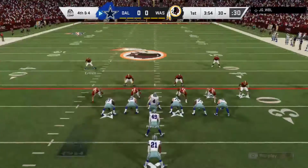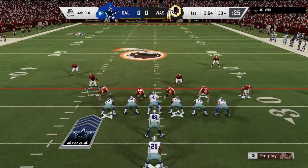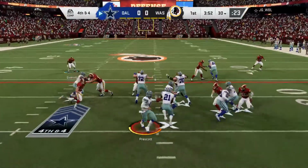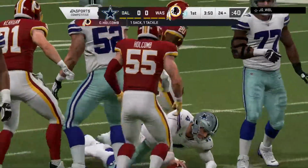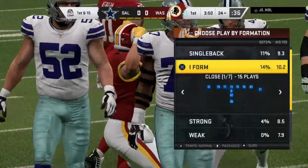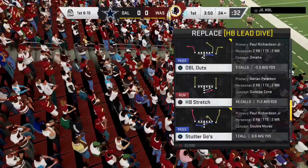Okay, look at this. The punt team nowhere to be found. They're on the sidelines. Offense going to go for this on the opening drive. They're indeed going for it. It's Prescott under a heavy rush, and down he goes. A surprising move here on the opening drive of the game, and the Redskins will take control of the football in great field position.